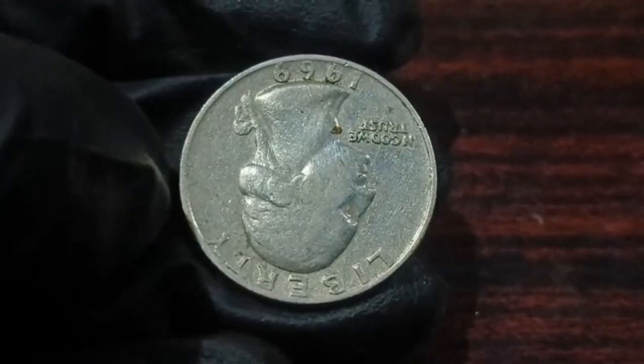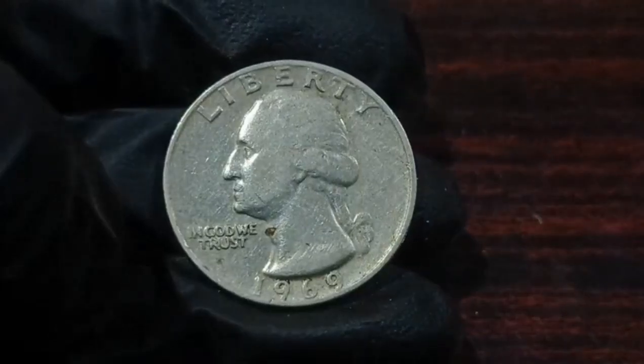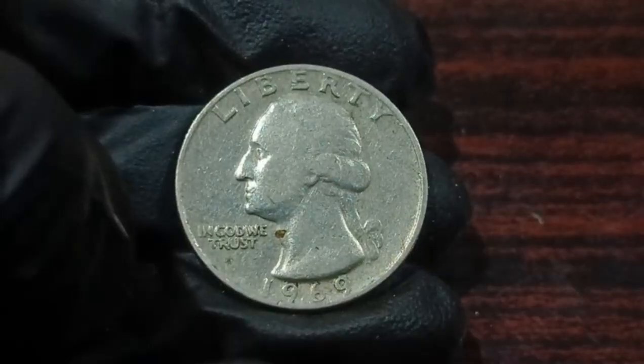Some 1969 quarters possess unique minting errors, double die strikes, and exceptionally preserved conditions that have skyrocketed their value in the market. Among these, the 1969 double die obverse proof quarter is one of the most famous.